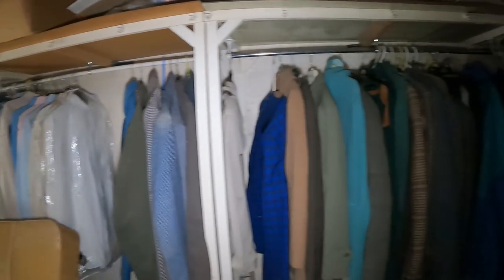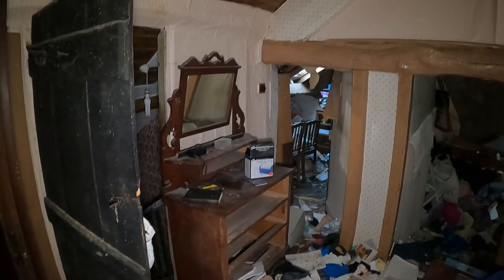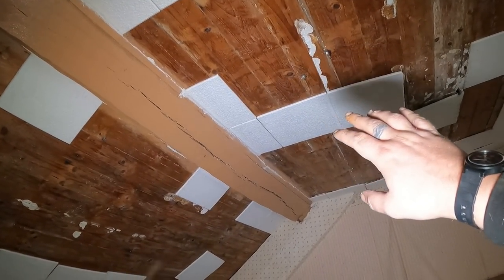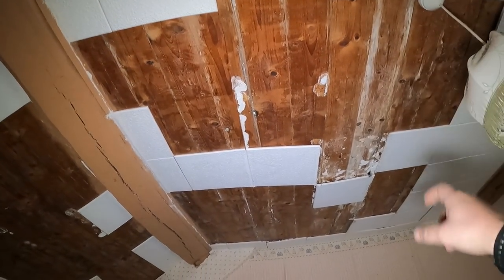So I think at one point this would have been absolutely rammed full. You'd have been able to see the carpet, all neat. Not really sure where his bed would have gone in here. Maybe there. A couple more rooms to check out though. They've had polystyrene tiles glued to the roof, which have obviously come down, but you see the old beams and the old wooden slats that were originally there.